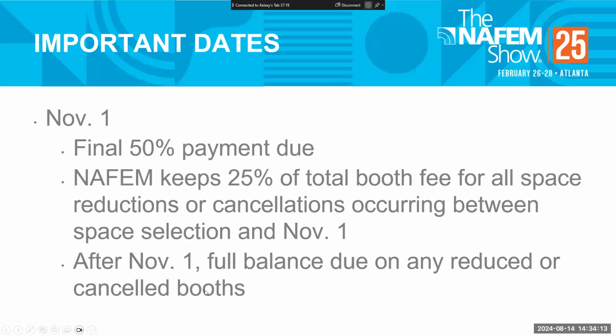On November 1st, any kind of changes that are made to your booth size during space selection, keep in mind, will not be financially penalized. However, once your space has been selected after the next 2 weeks, NAFEM will keep 25% of the total booth fee for all reductions or cancellations made on or before November 1st.